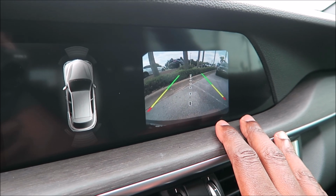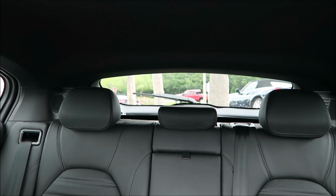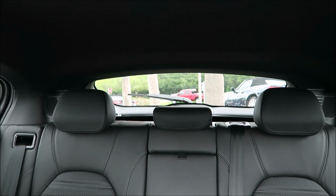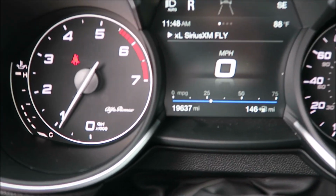You do have to rely on your eyes too, because of the fact that it has a small viewable for the back windshield, all right? So the viewing quality there isn't the best, so you do have to rely on your eyes and the backup camera. Now let's check out the mileage.